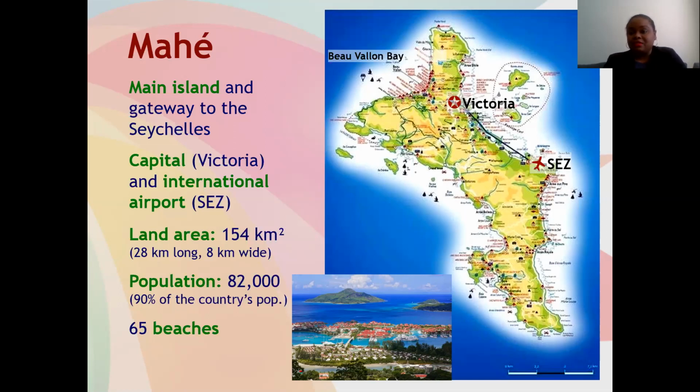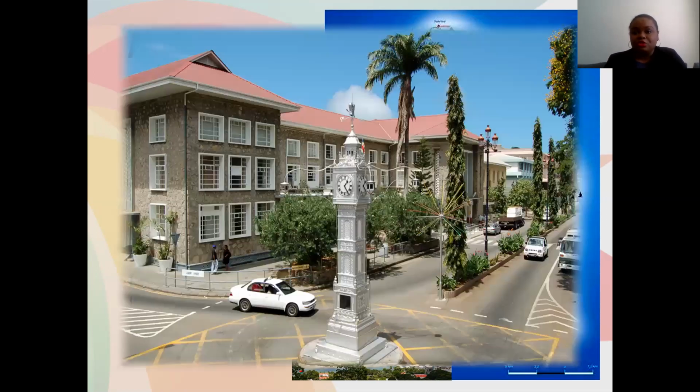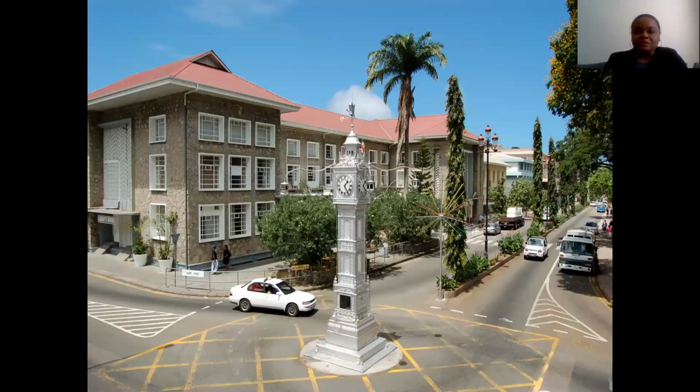And Victoria, the capital, is just 10 minutes away by bus. If you are staying in the south, you will have all these available to you as well. However, it might not be as close as in the north, so you will have to take a taxi or drive by car. We do drive on the left-hand side in the Seychelles, so that makes it a little easier as well.